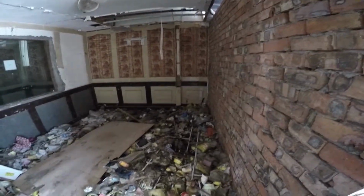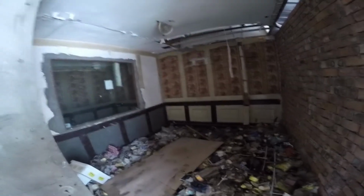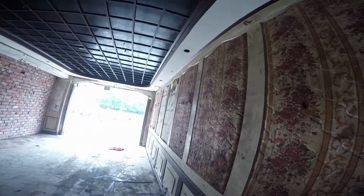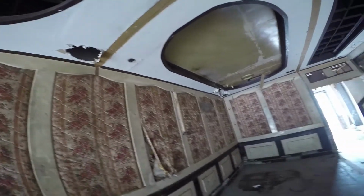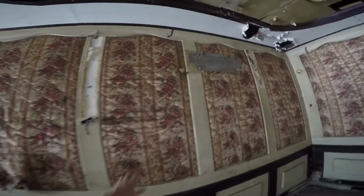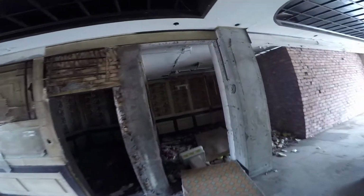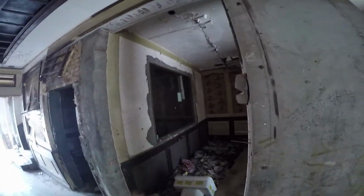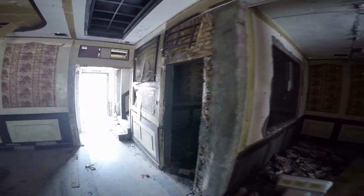As you can see, it's just sort of trash. There's trash everywhere. But the walls here are lined with like foam. It's kind of foamy. It looks sort of like a mattress, kind of a mattressy type texture. And they're all over the walls. And if you can see right here, this is a glass window. And the glass window leads into this room.